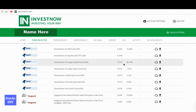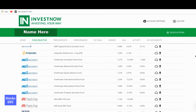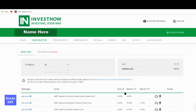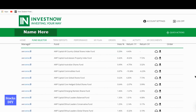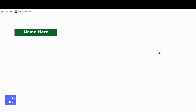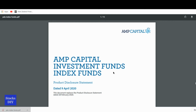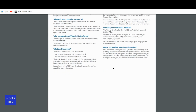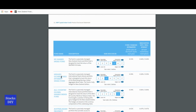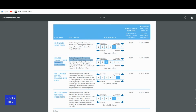Okay, so from here there's some information about the percentage gain for, I think, 1 month, 1 year, and 5 years. Let me see on top. So yeah, the fees, then percentage return in 1 year, return in 5 years. So you will get some information about the funds. And also in here, for example, if you want to look at this one, then it goes to here. Maybe you can open this one. So it downloaded the documents from the fund itself. It gives you information about the funds and different types: NZ shares, index fund, hedge, global. You can see here the risk indicator. So a lot of information there. Then go back to the portal.